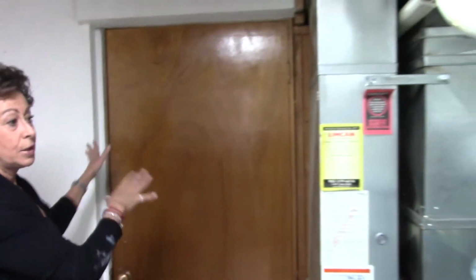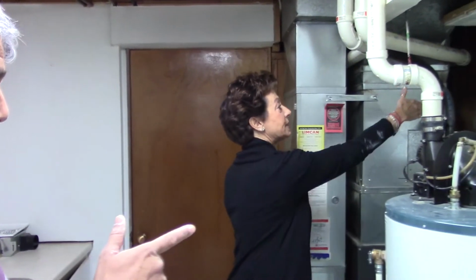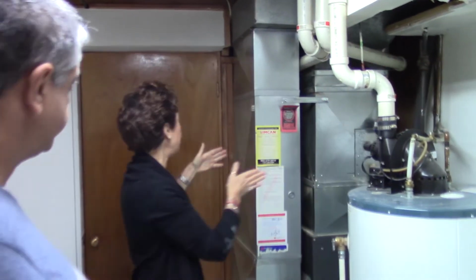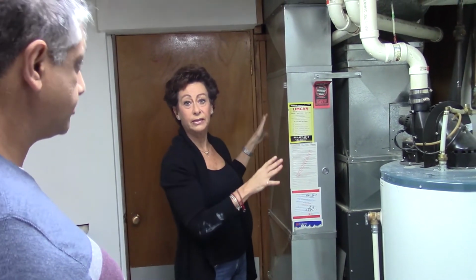Now, the one beautiful factor is this hot water tank will be moved over to the side of the furnace, and it will be boxed in with the proper fire protection, everything like that that's needed. But this wall will be coming out.